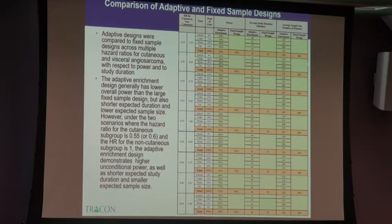So that's everything that could happen in terms of allocation to the 4 zones, but the overall power is 84% to detect the overall treatment effect, assuming that we have a real 0.55 hazard ratio in both cutaneous and non-cutaneous groups. Okay? Now, if we had done a fixed sample size, go to 200 patients, we'd have much more power, right? Because in this case, the adaptive design doesn't help us that much, right? It shortens the study, that's a good thing, but it doesn't help us too much in terms of the power because we're assuming the groups have the identical hazard ratio, right?